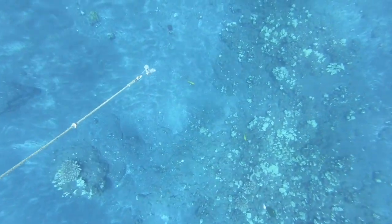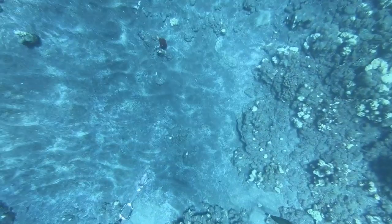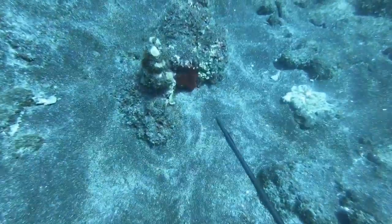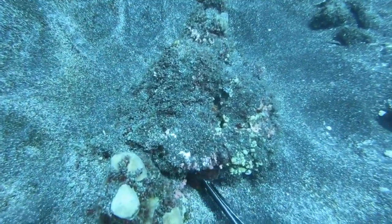By now I haven't gotten anything on the floater. I wasn't able to get some opelu kala yet. And I found this taco. So I took a drop. It's a pretty deep drop for a taco. And he's about 2 pounds-ish. And so I decided to take him.